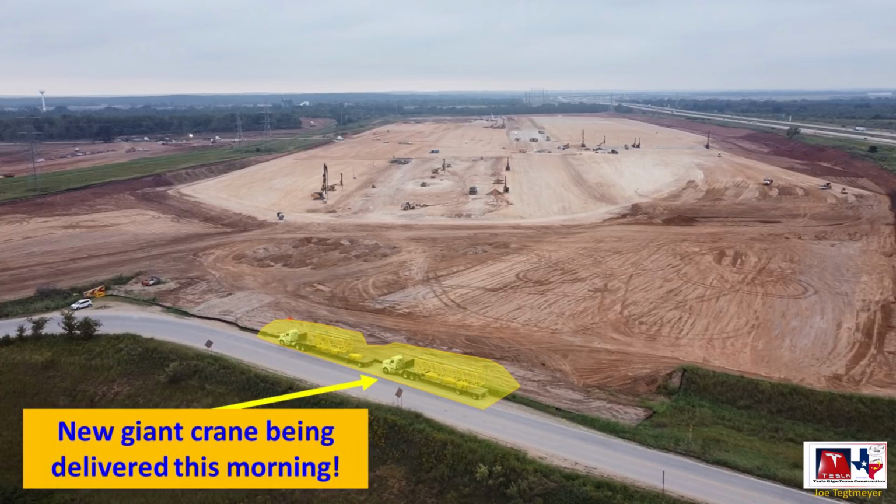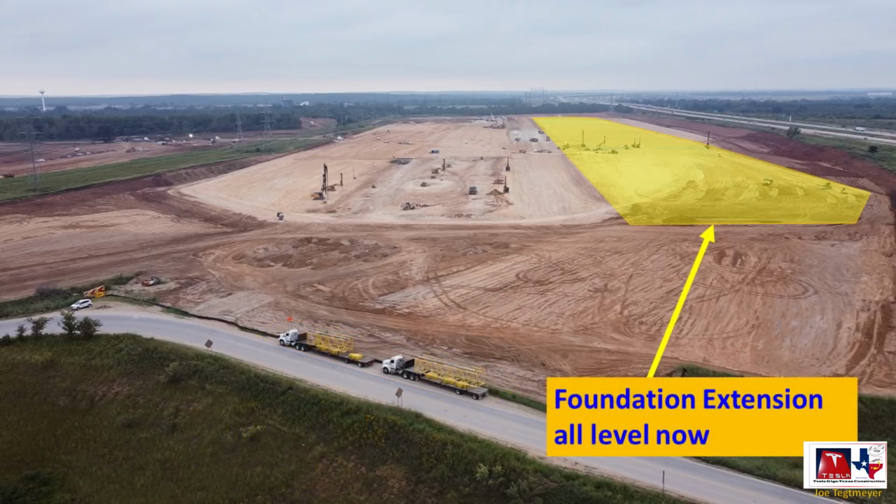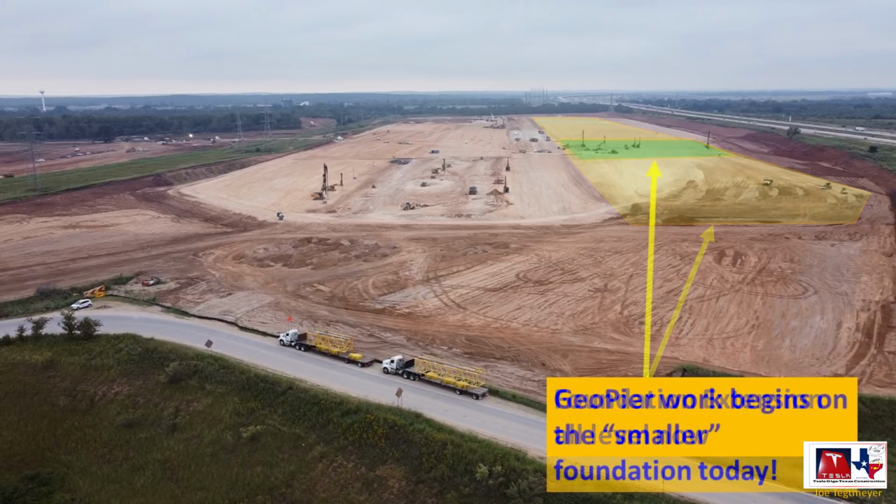Before we get into the drone, I have a few things I need to go over real quick. This was a very busy day, which was great to see. When I drove up, there was a large yellow crane being brought in pieces for assembly. You can see in the foreground here parts of that, and you'll see the rest of it in the video coming up. The foundation extension is now all level, and they're doing the work to do that extension, which is outstanding news. So that pond is completely gone.